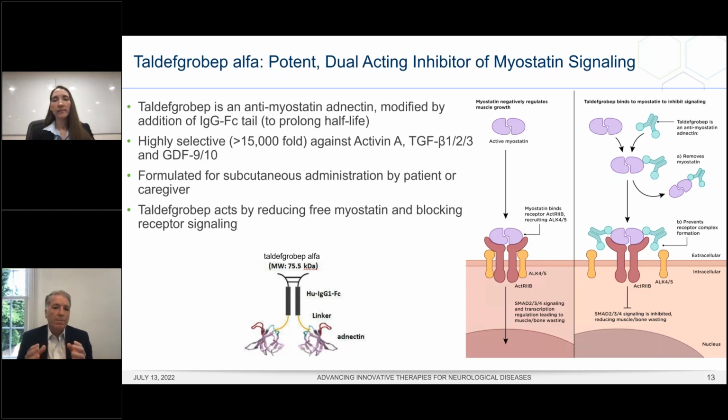The activity of taldefgrobep is that it blocks myostatin, or stops the activity of myostatin, in two ways. One, it binds what they call the dimer, the two parts that come together for myostatin, and removes that from the area. But it also acts as a way of blocking signaling. It allows the complex of the taldefgrobep and myostatin to block the receptor, and as it binds the receptor, it can block it from signaling. And so this dual activity of reducing overall free myostatin, but then also blocking the signaling, makes it a unique agent for blocking myostatin activity.